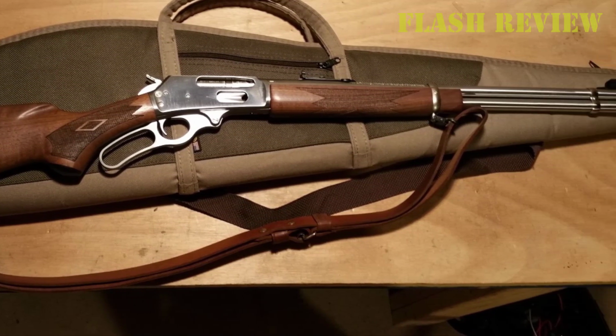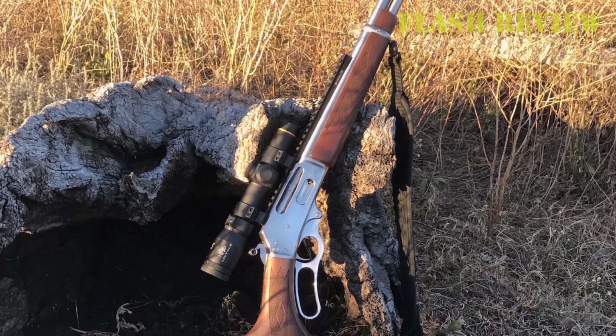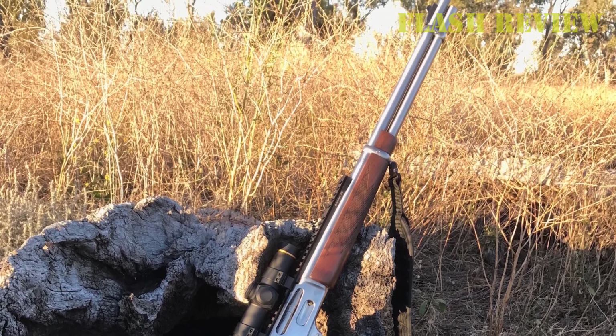Plus, if you don't find the open sight to your liking, maybe it's hard on your eyes, there's an optic mount on the top receiver. If you don't like stainless steel, Marlin also offers another 336 variant in a standard blued finish.